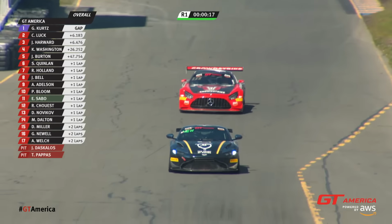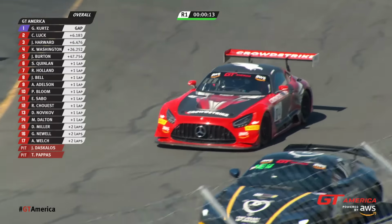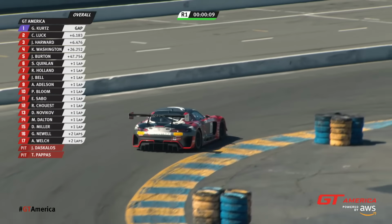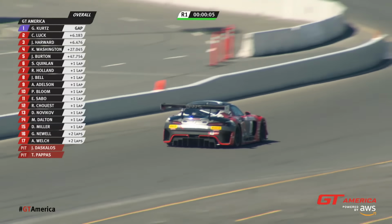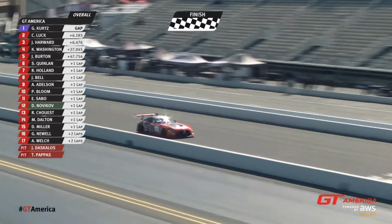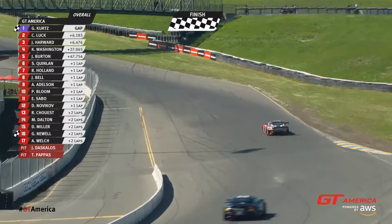Should be white flag this time by for George Kurtz, who's coming around to pass Gray Newell in the Heart of Racing Aston Martin. Gray very new to this, had spent last year testing in preparation for this. He'll be teaming up with Ian James in Pirelli GT4 America competition, but logging some valuable laps here, and actually checkered flag this time by.